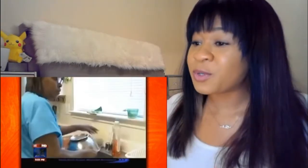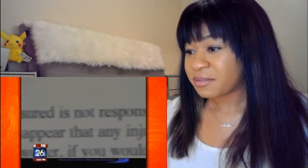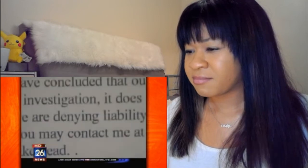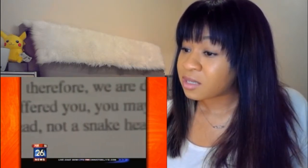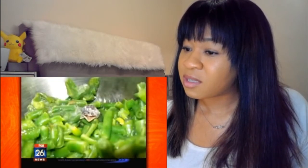That's not even fast food, though. That's like a letter from the company's insurance agent. It claims PickSweet is not responsible for this accident and is denying liability. They also claim it wasn't a snake head at all, saying it's a frog head. But that doesn't make it any better.